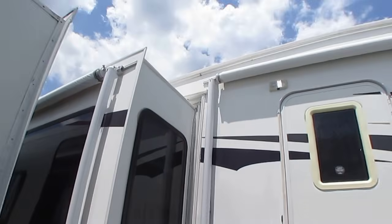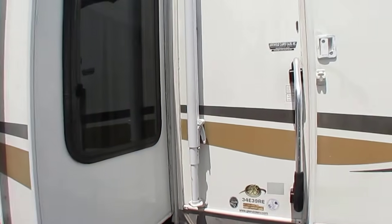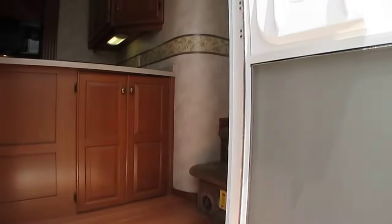All LED lights. I wish I could squeeze through there, but I can't. Let's look inside. Of course, you've got some stuff in French since these are built in Canada. As we step inside, folks, you're going to see some really nice amenities. Real hardwood floors, real Corian countertops.